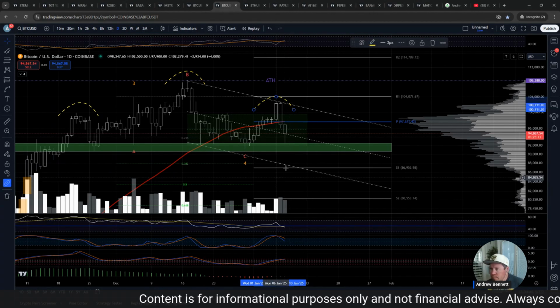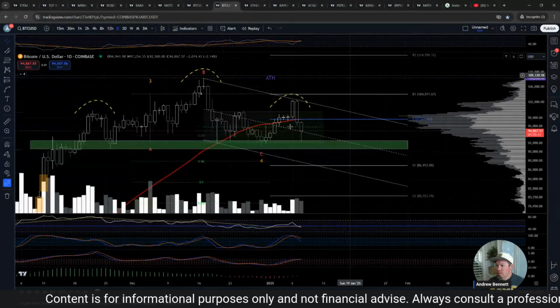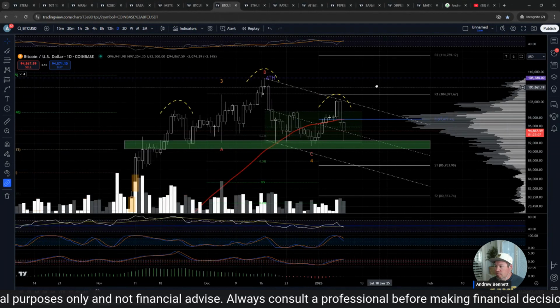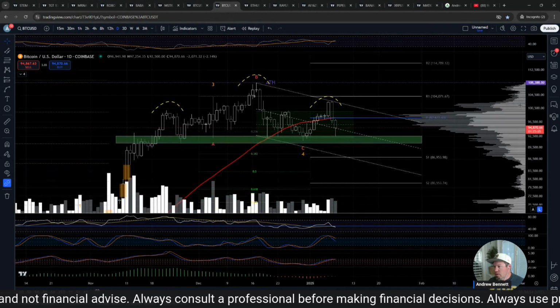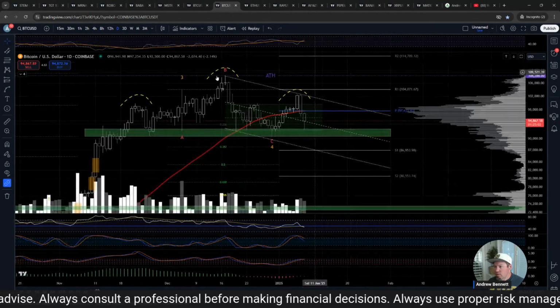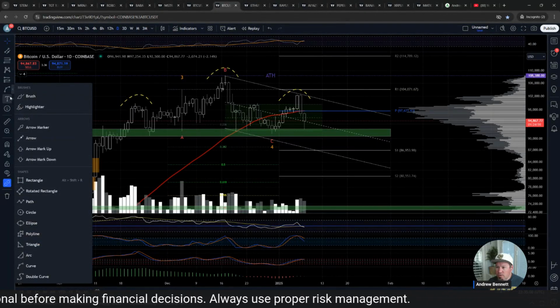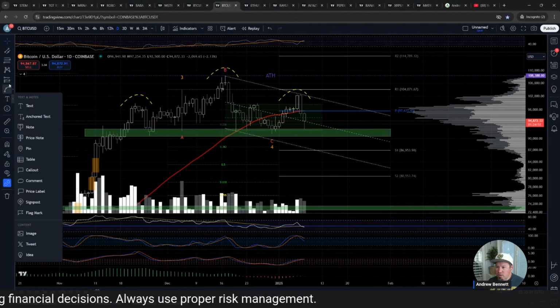Okay. So that's kind of what everyone's talking about. And if that's the case, then we're going to drop. If you don't know, most of us probably do know, but you measure the neckline to the head.